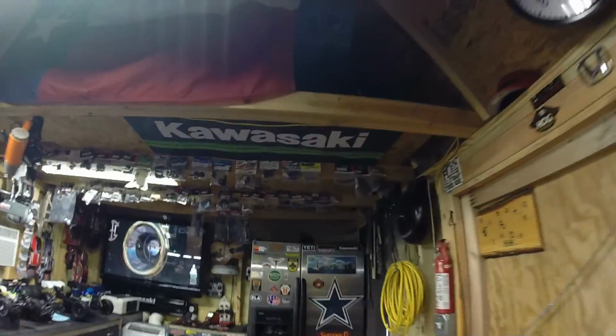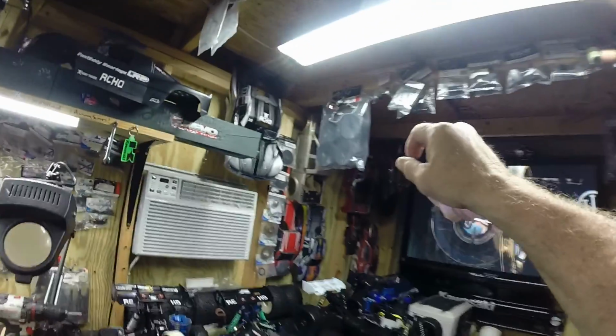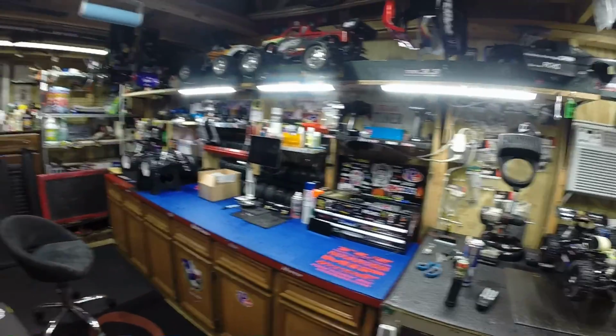All my bodies. I got a lot of parts here. Chingo's parts for the LST, but I've got parts for all my whips. Got some brand new DE Racing rims. I'm going to order some Badlands this week as well. And some other things going on.